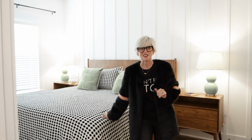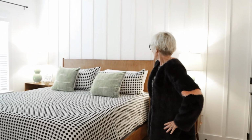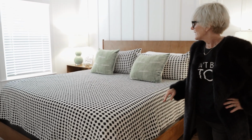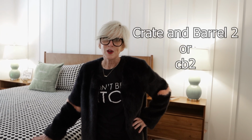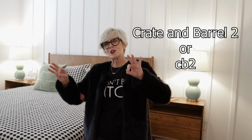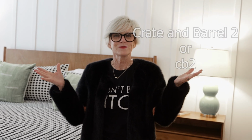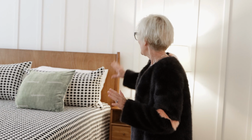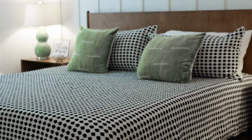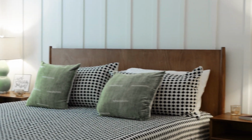Let's go into a little bit of detail with this room here. Okay, so all the furniture in here came from a house that I sold. And I've just got it from the house. I bought a lot of stuff from Crate and Barrel too. If you guys want a little bit of a modern twist to your look, CB2 is like the stepsister of Crate and Barrel. So a lot of this house is from CB2. However, this furniture is not. Everything in here came from this house I sold last year.